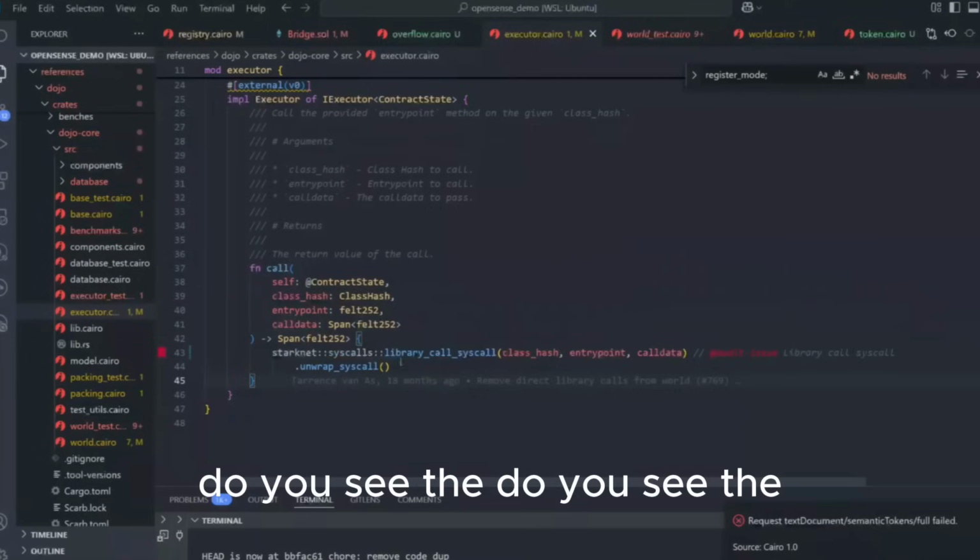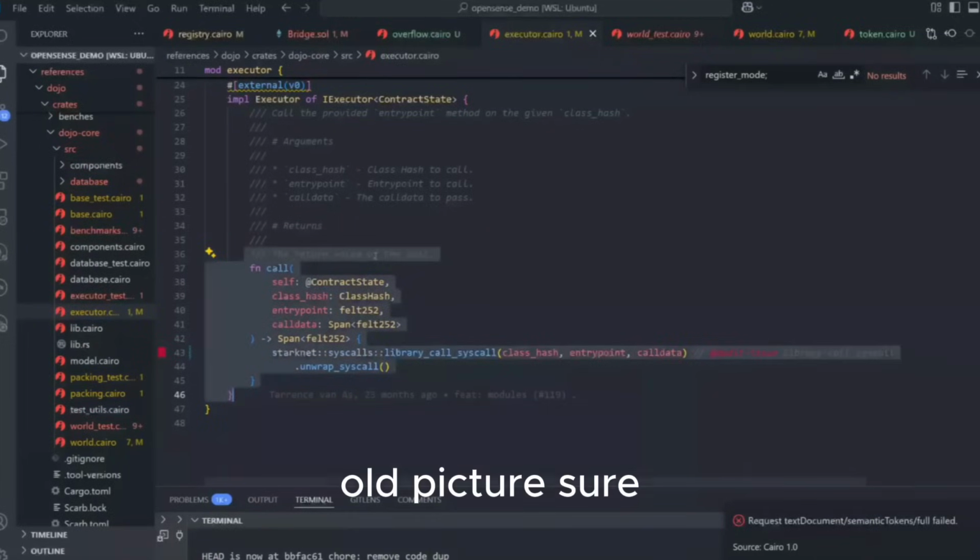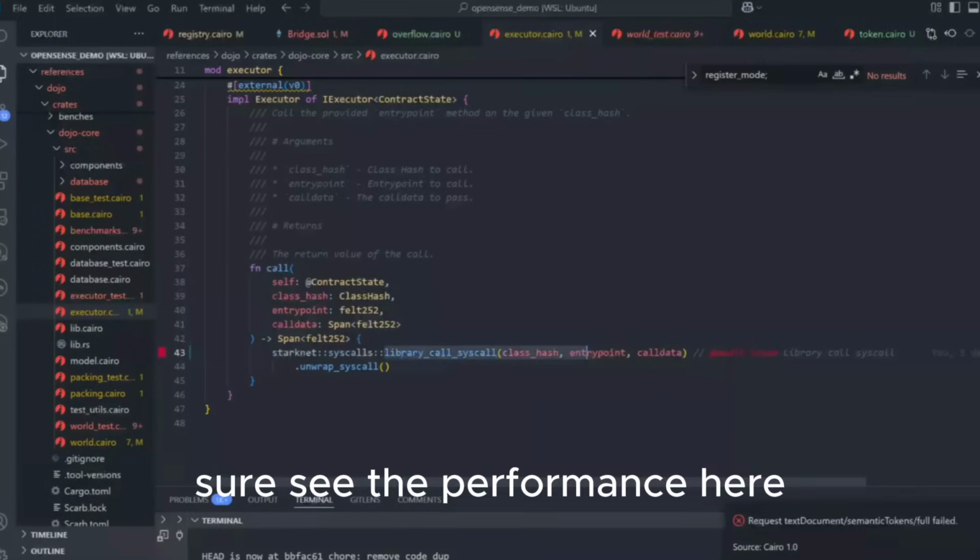Do you see the call fraction now? Yeah. Because I see in this code some odd old picture. So I'm not sure. See the powerful view.